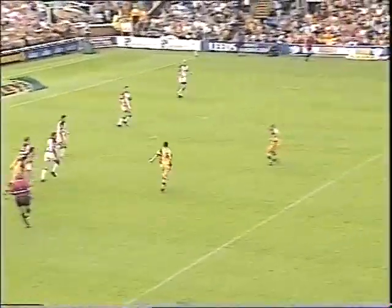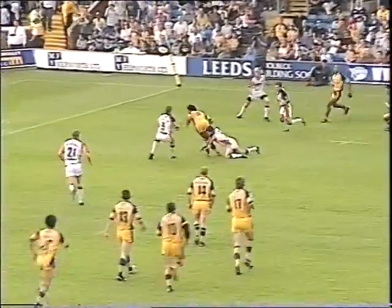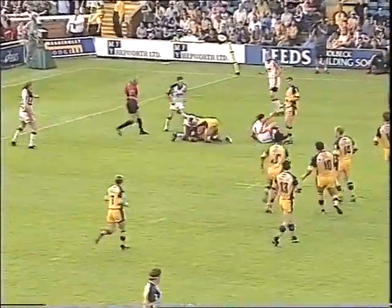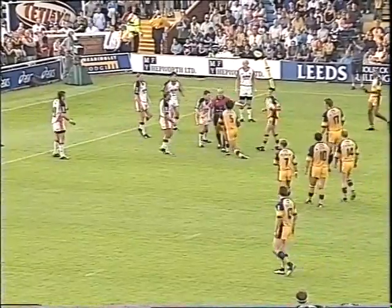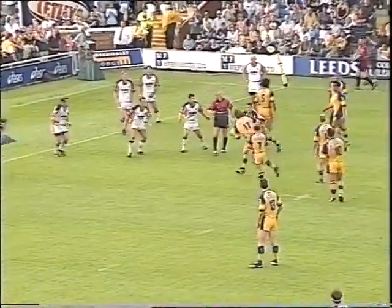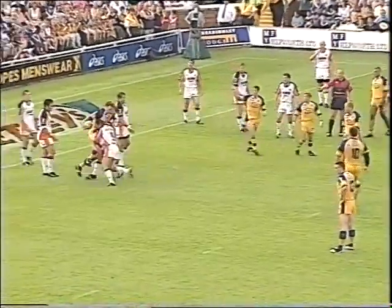Sinfield from dummy half finds McGuire. McGuire takes it one-handed, gets past all. This is Chev Walker. Chev Walker going for the line, tackled by Bartrim. Ball comes out, penalty to Leeds. Wayne McDonald now going for the line, spinning in the tackle, won't count. Referee.